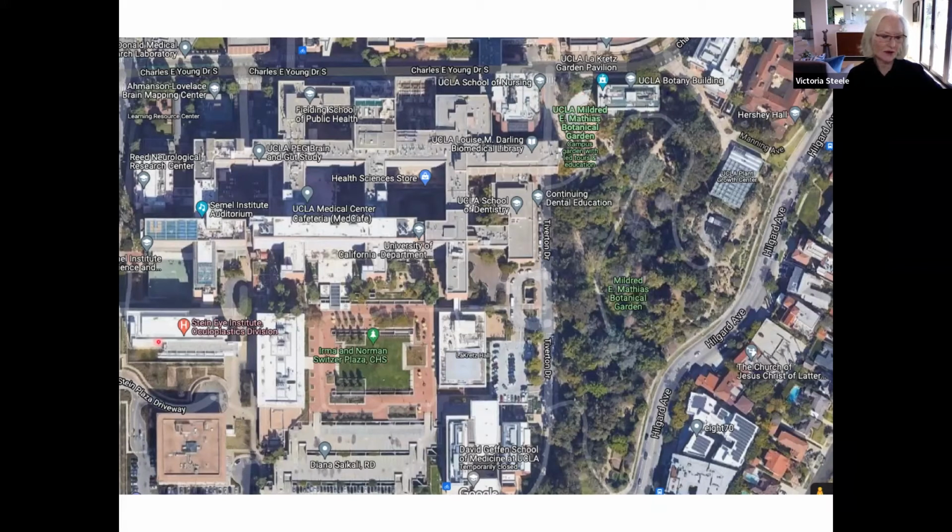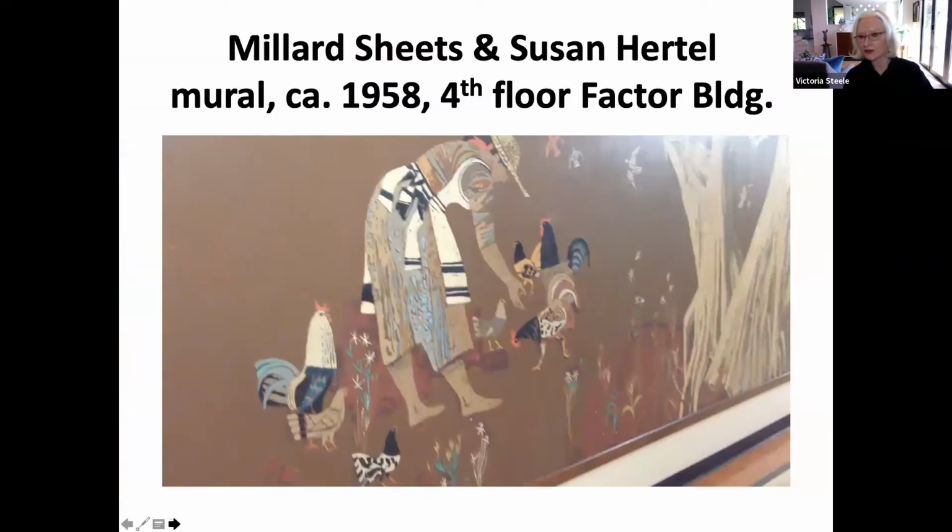Okay, so I found a very surprising thing in the Factor Building on the 4th floor, which is a 30-foot long mural that was created in 1958 by Millard Sheets, and it's on the 4th floor. It's hard to photograph because it's very long. Millard Sheets is maybe a name that's familiar to you.